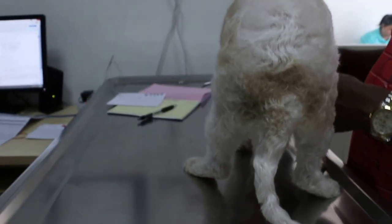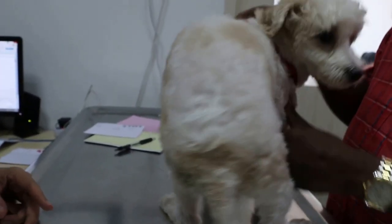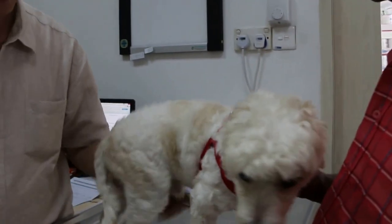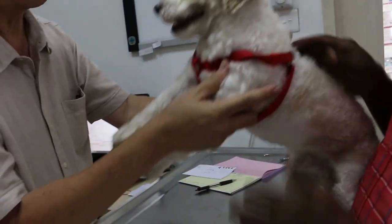Infection. It just shifted already. Shifted by the groomer? And just now outside. Before the shift, I brought him and let him see first. Okay, so it turned upside down already. You see the armpit? See any allergy or that? Yeah, all this one. The younger doctor gave me medicine to rub.